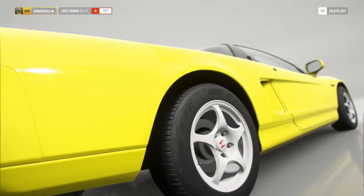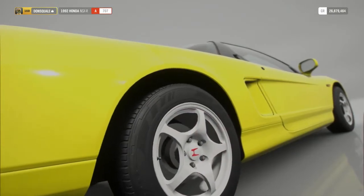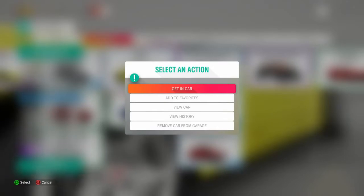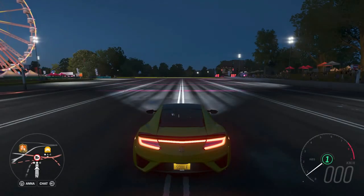But what we're gonna go ahead and do right quick is jump into that 2017. Obviously, the 92 being a Honda, the 2017 being an Acura, but relatively the same company. We had, I'm pretty sure, 92 Acura NSXs here in Canada. Acura being a luxury brand in the United States and Canada.